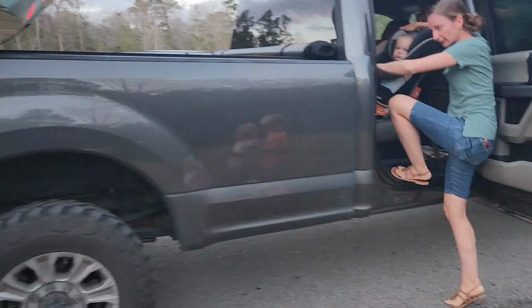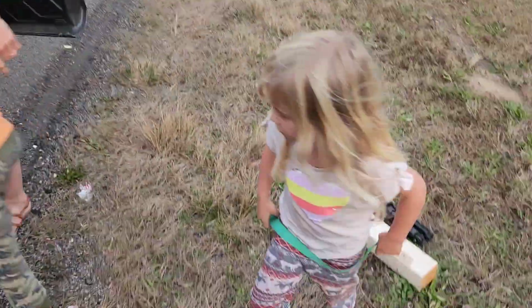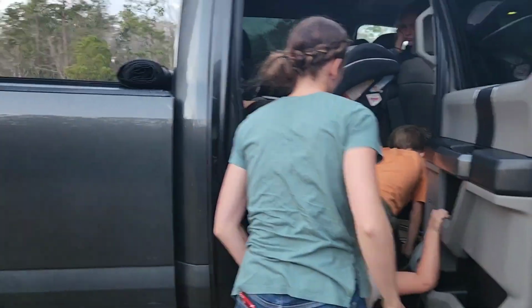So I think they're gonna get these kids back in the car, buckled up. We gotta get those jacks set down. And we'll go from there.